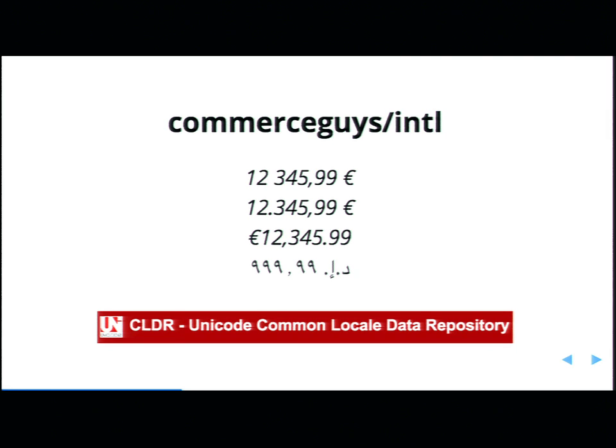So we use that to create a really great number formatter that replicates what the PHP internationalization extension does. We couldn't depend on it because it's not present on most PHP installs. But we managed to replicate it using the data found here. And so we even support cases such as Arabic or Hindu numerals. So if you're doing an Arabic site, they really expect the prices to be shown using their own numbers. That wasn't possible before. It's possible now. So all things considered, we are significantly better equipped to handle multilingual and multi-market websites.